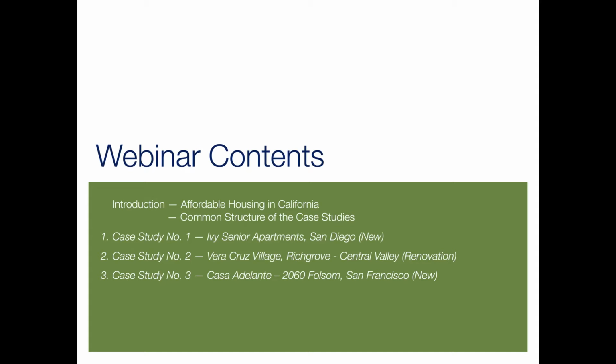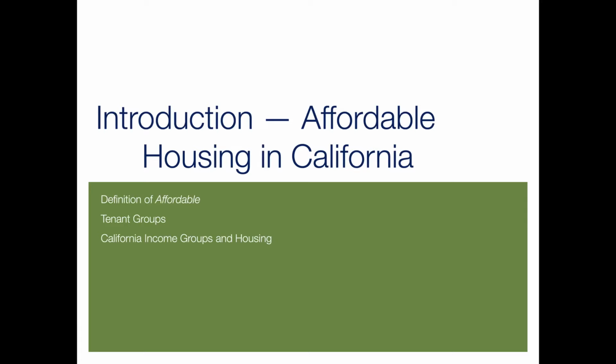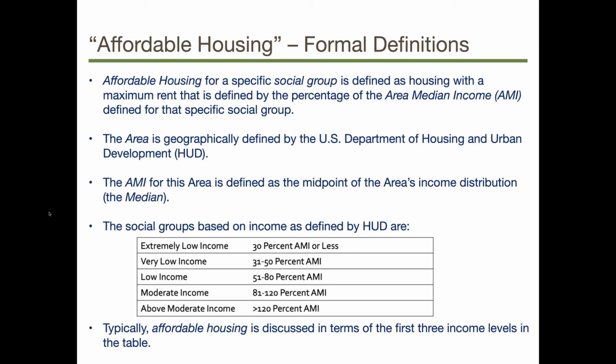Let me talk about affordable housing. I actually had to look this up, and it is defined to some degree in the book. Affordable housing is basically defined as a rent that is affordable for a social group, as defined by the area median income.